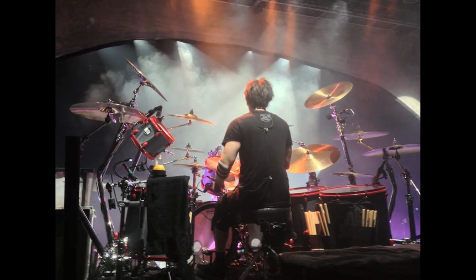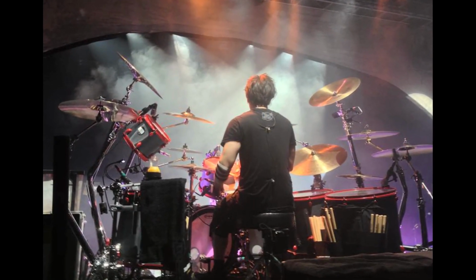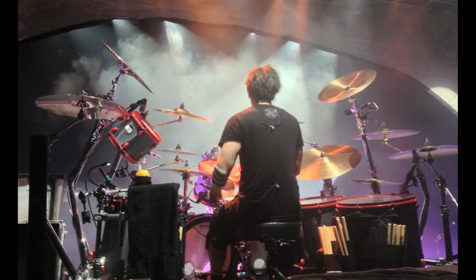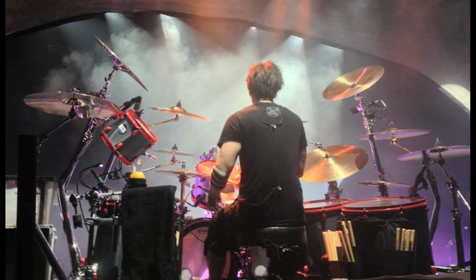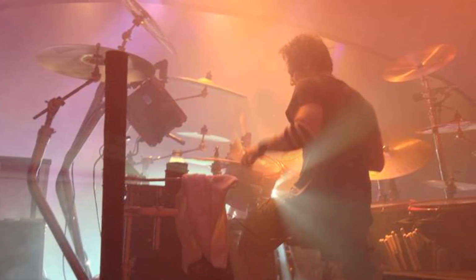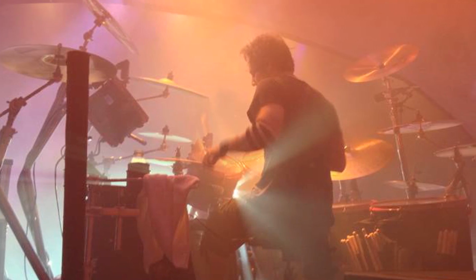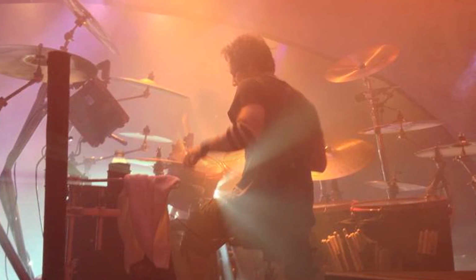We added a crash on the far right, which made a lot of sense just because if you're coming around the drums, I've got 16, 18 floor toms, and we had the one crash that was on the right, but then there's one that's more on the extreme right above the 18-inch floor tom, and that was really easy to add in there.